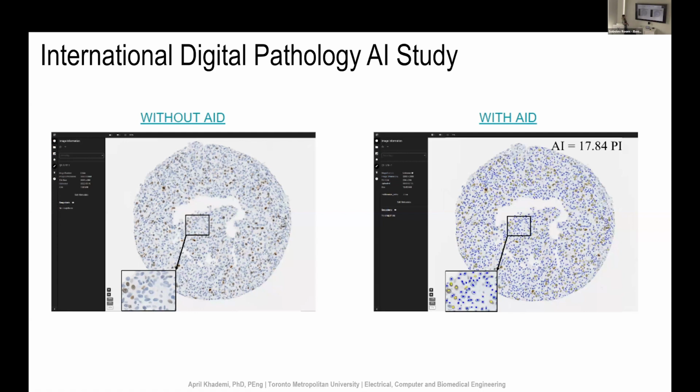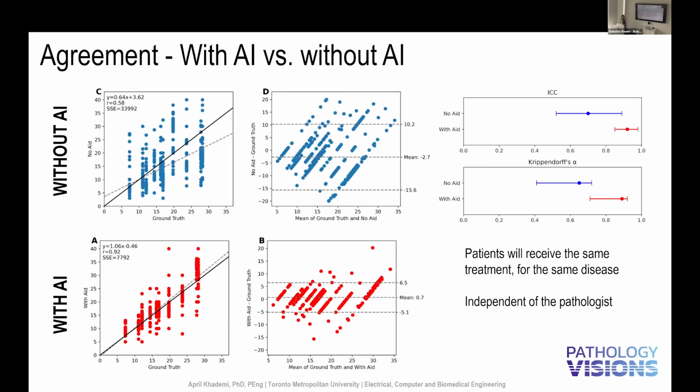So we found that to be kind of interesting. This was one of the main takeaways from the paper. We showed it makes them faster. We showed it makes them more accurate. But this is one of the big things that I think is really what's going to define the way medicine and AI can really help.